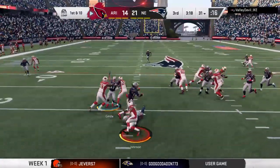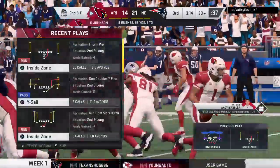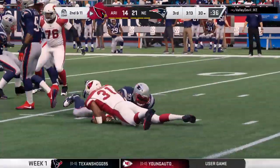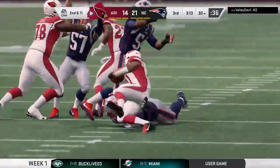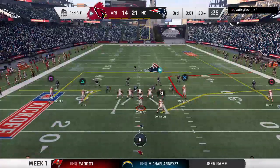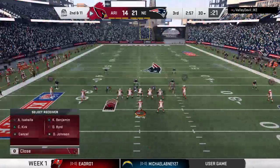On first down, it's Johnson, and he is going to be stopped cold behind the line of scrimmage. It's a loss of a yard there, and now 2nd down. Anytime you call an inside running play, you just know there should be a lot of congestion there. You're counting on your offensive line to take control of the line of scrimmage. That didn't happen in this case, and that play got bottled up.